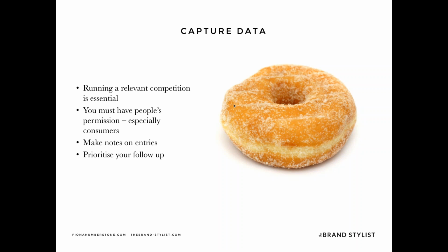If I was an airport parking company, I'd give away a week's free airport parking, because that way I'm only capturing data from people that actually want what I do, that are actually in the market. And suddenly you've got a list of people that are even more relevant than the people that have bothered to come to the show. You need to have people's permission, particularly if it's consumer.